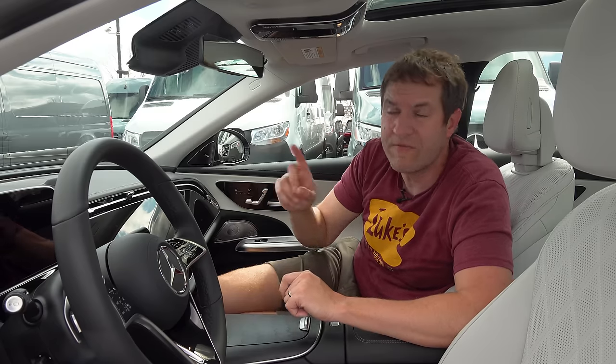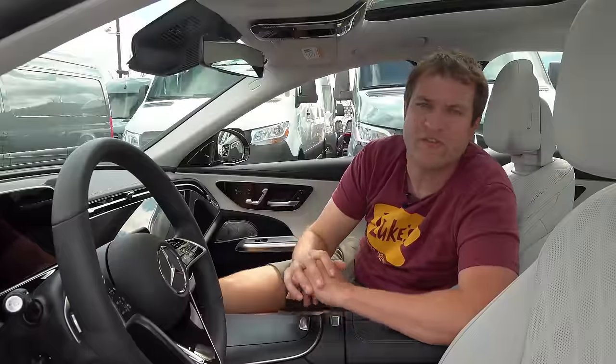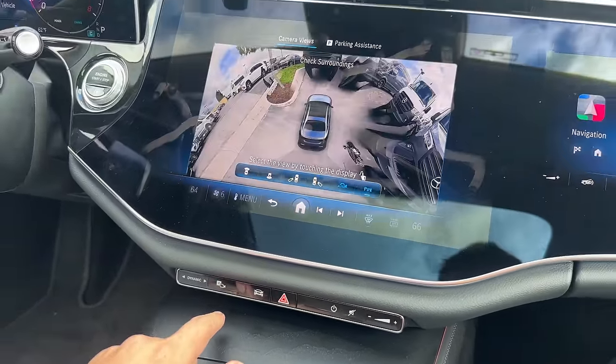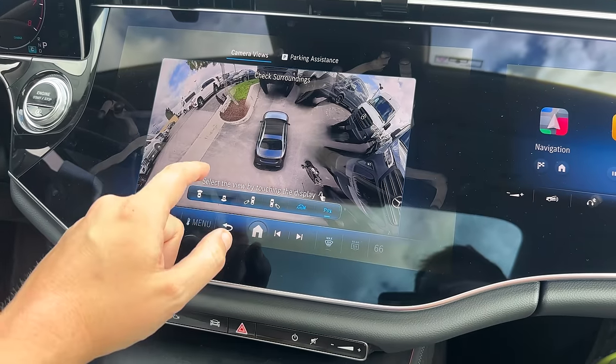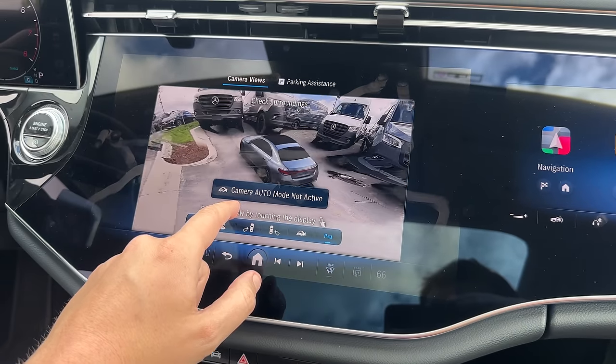By the way, speaking of cameras, also worth pointing out another great benefit of this center screen, the camera system is just fantastic. The camera system showing all around the car is really great. High resolution cameras, top down, all stitched together beautifully, and you can see basically every angle very quickly with swipes of the fingers.